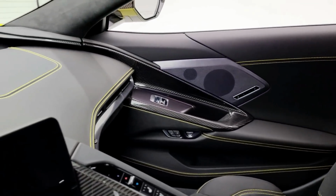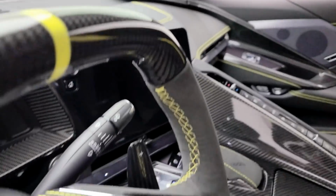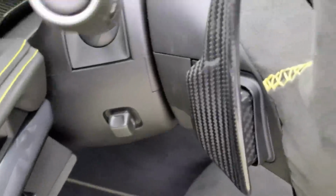It has a lot of performance advantages, and of course, that's just one of them. So basically, if the C8 Corvette can be touted by the head guy at GM as being faster than the C7 ZR1, that is gigantic. So big props to GM for that one.